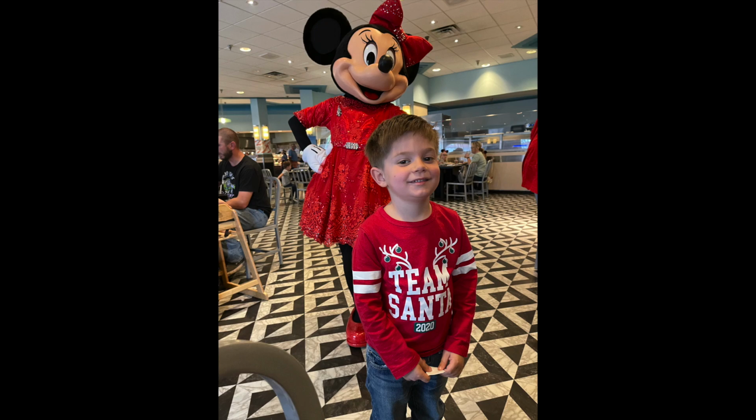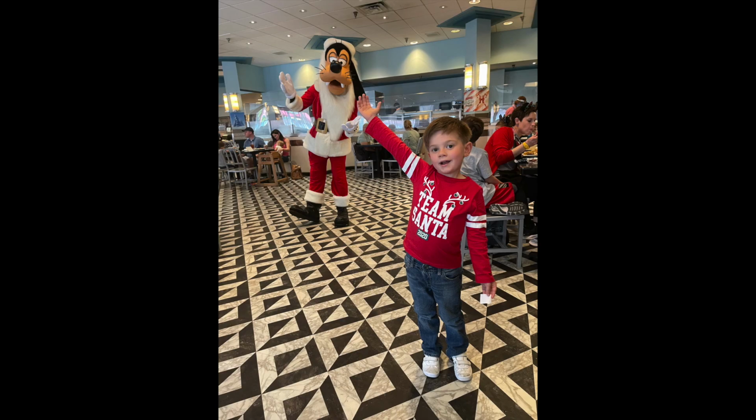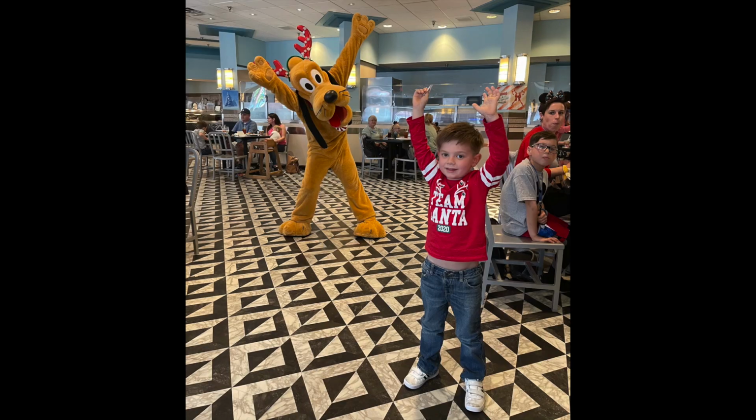I know a lot of people are unsure if it's worth it. The food at Topolino's was great. It was basically basic breakfast fare at a more expensive price, but we had a great time. The characters come around quite a bit. And again, we were able to keep that distance. And it's really the only way you're going to get a picture with the character without a mask, because when you're sitting down, you can take your mask off. My son was able to stand up and take a picture.